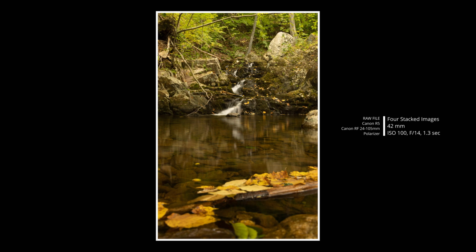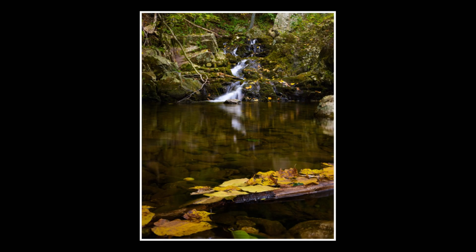When I processed this image, I realized the composition didn't quite work. The pool was too wide and the cascade was too small and distant. So I employed the magic of Photoshop to make the cascade closer and bigger. The final image isn't exactly what I saw, but it's what I felt, and it's much better than the original scene.